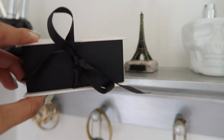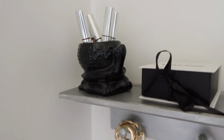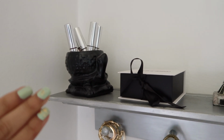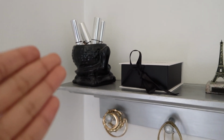This is a box of more earrings. I have a ton of earrings in there, but over here I just have some ColourPop lipsticks that I don't wear ever. Like, I completely forgot about them. They're kind of old, but I keep them up there anyways because they've been up there forever.